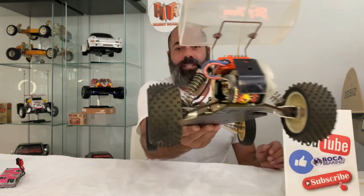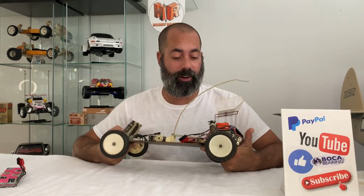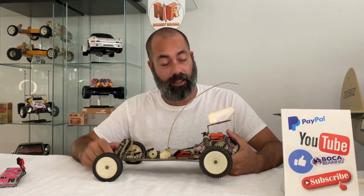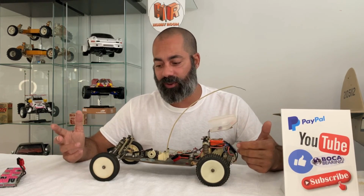I don't know if you can see, but these pinspike tires are in brand new condition. So too are the front runners, and that's because this gentleman competed with the car. He had a series of trophies on the wall under the car, which I might photograph and put in its cell. Just photograph his trophies and put them in the cell with the car. Because again, this was for competition use.